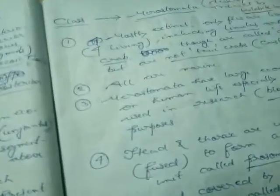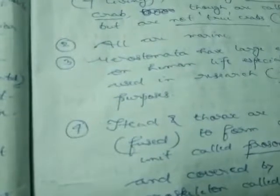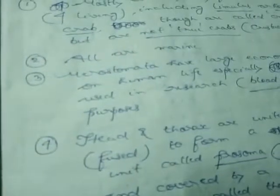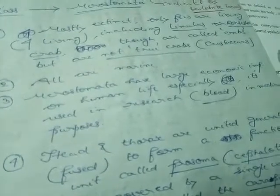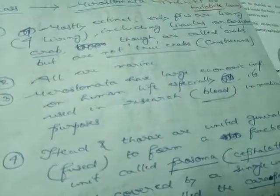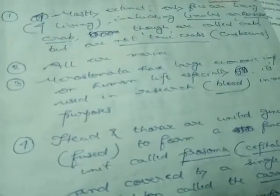They have to make it clear that no individuals are terrestrials, all are marine. The Merostomata have economic importance in human life, especially in research and medical purposes, as their blood has huge importance in medical life and research.